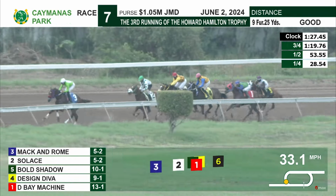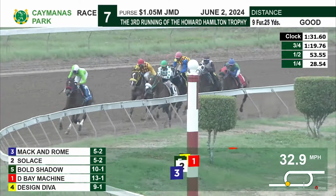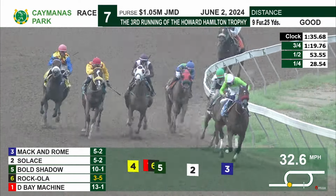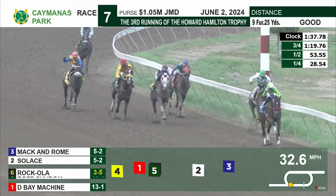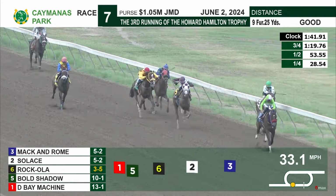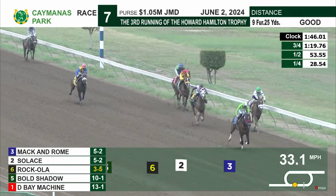Rocola, the favorite, has lots to find from there, and forget Solar Black coming to a halt as they make their way toward the top of the lane. Can they catch this McEnroe determined to go all the way? Solace, the closest pursuer. Rocola now asked to go and begins to make mild progress, but McEnroe runs toward the final furlong with a good-looking lead.